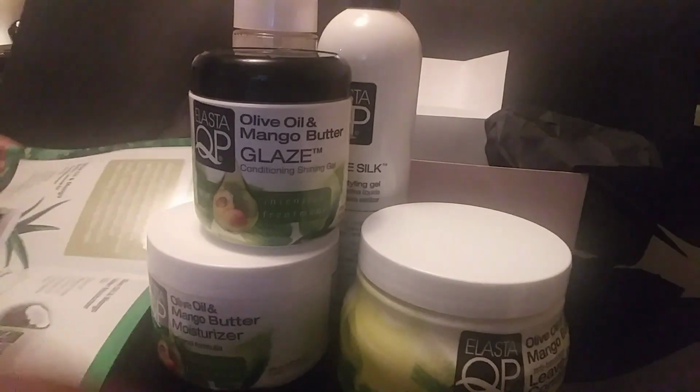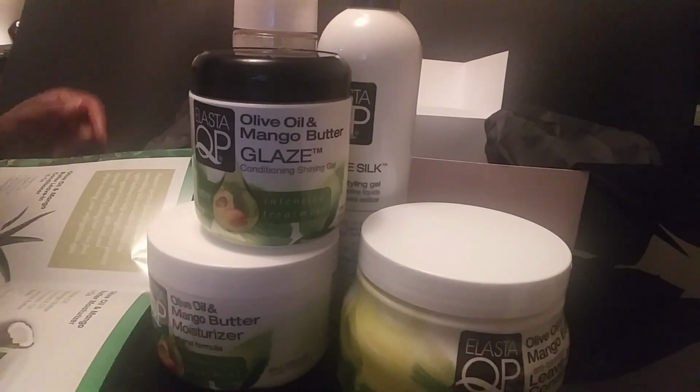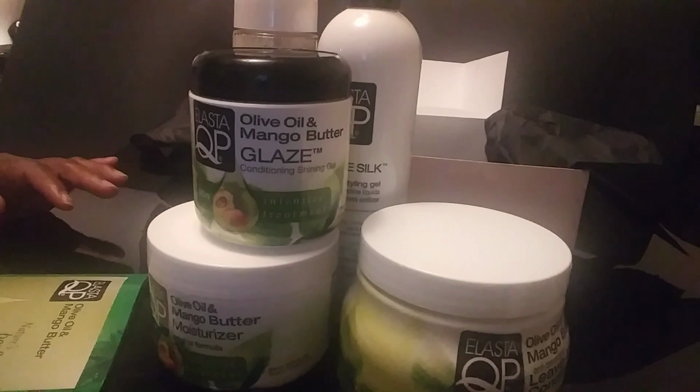So yeah, I know the avocado is good. Aloe vera is good. All these different oils are really good. So I am excited to try these products. They smell really good too.